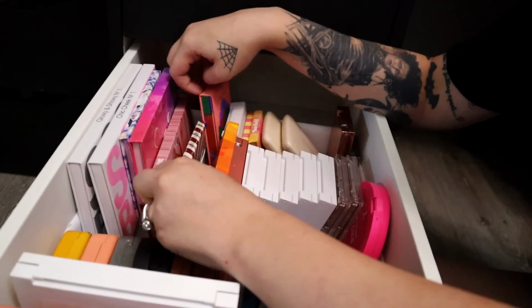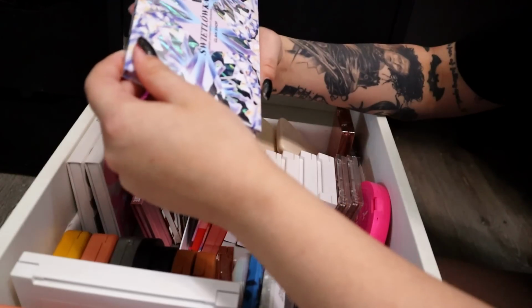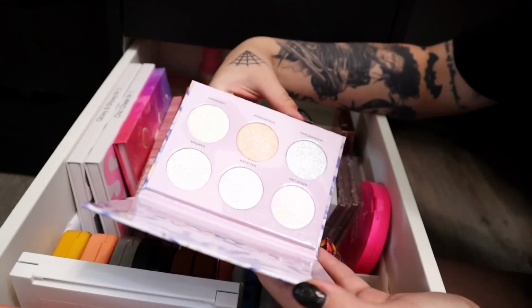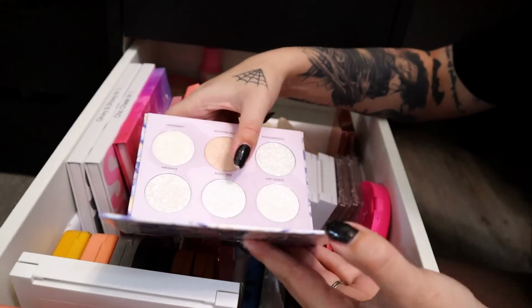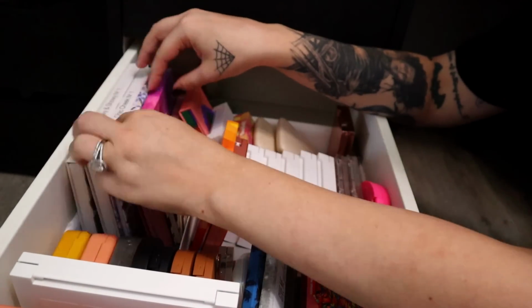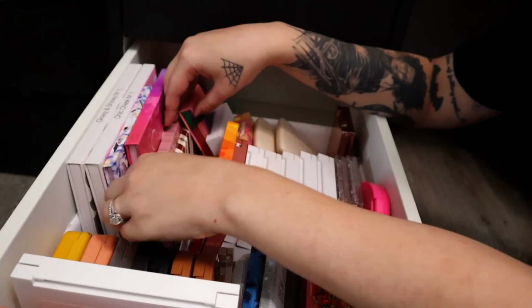Okay, next up we have this Glam Shop highlighter palette. These highlighter shades have really cool undertones. Like this one's a little more green, this one's a little more blue, this one's a little more pink. So I'm going to keep this, even though I have not been using it lately, but I need to, again, rearrange these so I use them more.